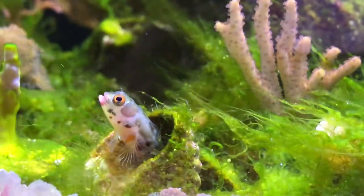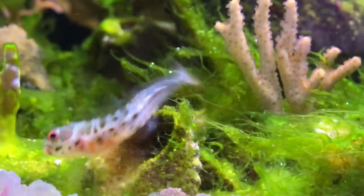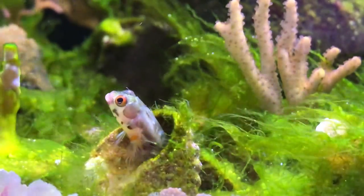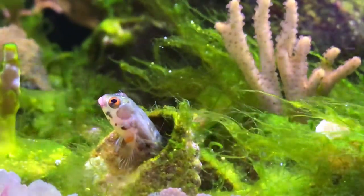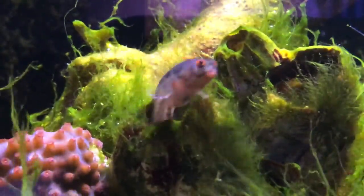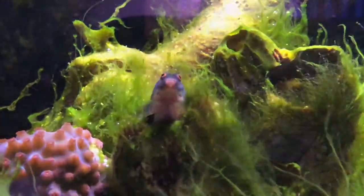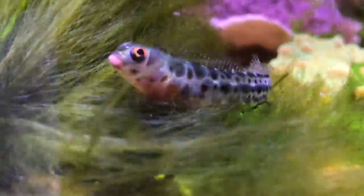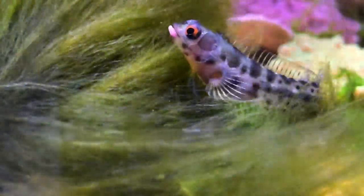The main stars of this tank have always been my little barnacle blennies, and they really couldn't care less about the algae. They're doing just fine in here. I'd even go so far as to say they may even enjoy it. I mean, it does look rather comfortable.